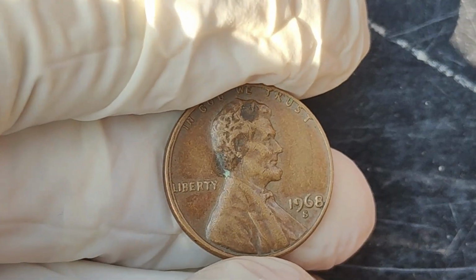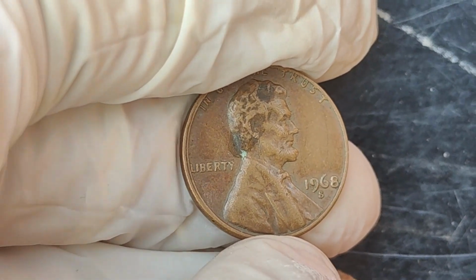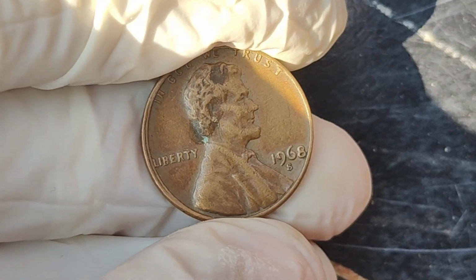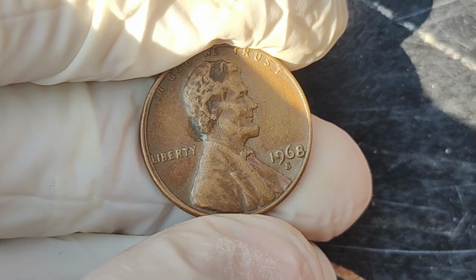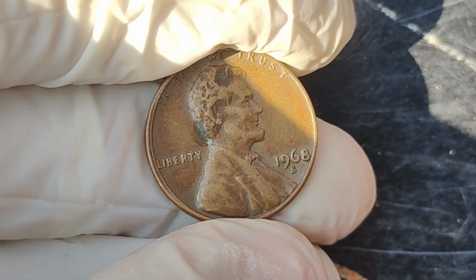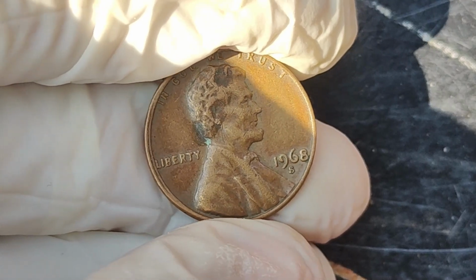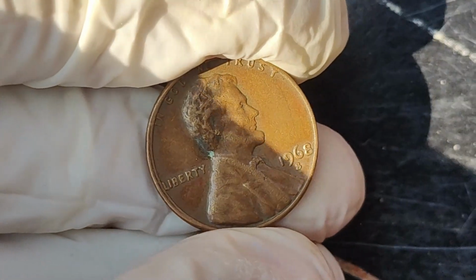Find the right auction house. Not all auction houses specialize in rare coins. You need one that attracts serious collectors willing to pay big bucks. Time it right. Rare coins spike in value when the market is hot. Knowing when to sell can mean the difference between a six-figure payday and a seven-figure one.